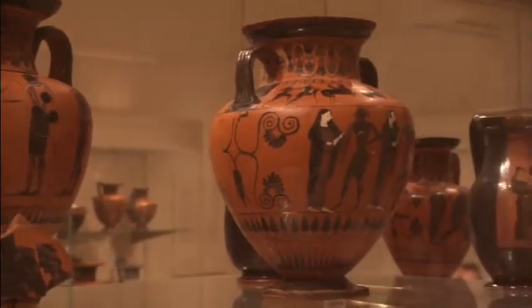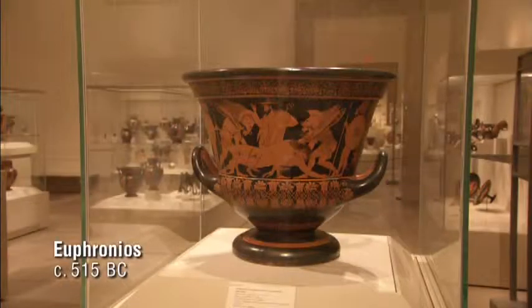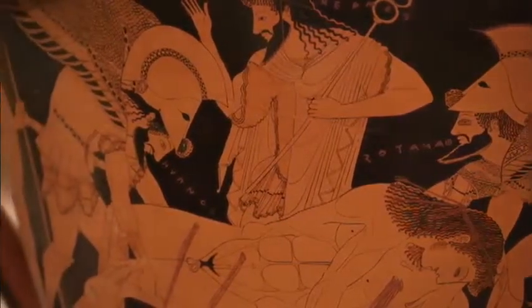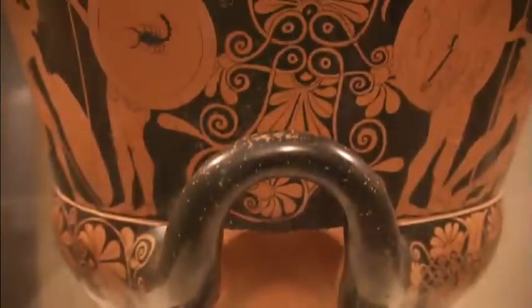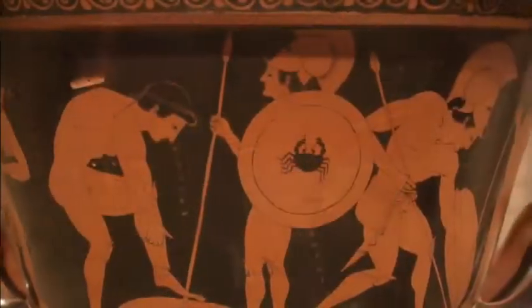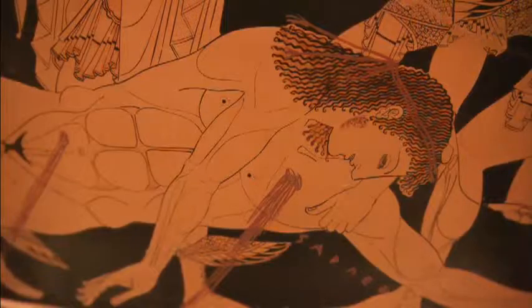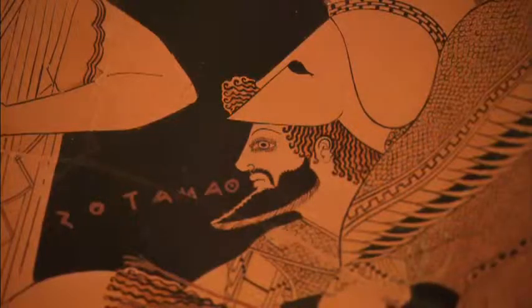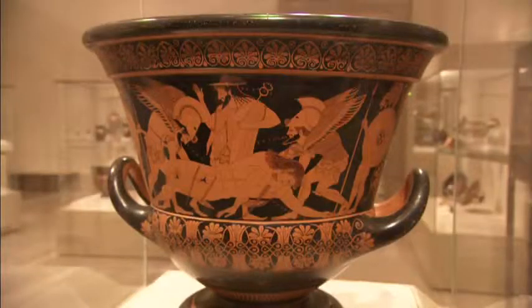Like the image on this terracotta vase, attributed to the classical Greek painter Euphronios. Euphronios is arguably the most noble and the most accomplished of the early red figure painters. The way the composition is framed by two standing figures, the balance of the red and the black, and the beautiful use of ornament. The scene depicts the hero Sarpedon being carried from the battlefield by the personifications of sleep and death. It is a noble, grand scene.